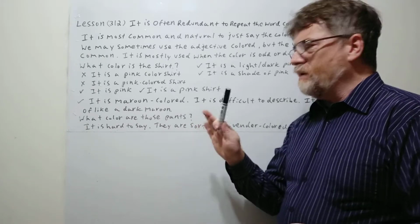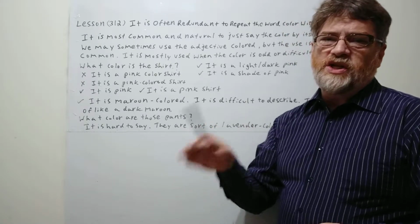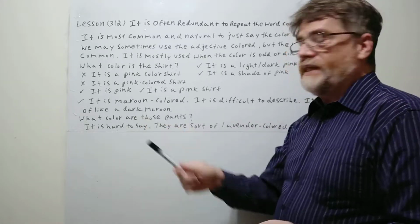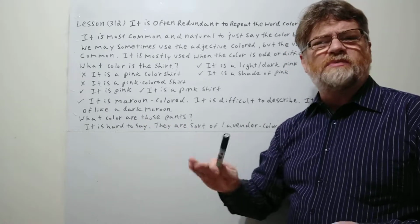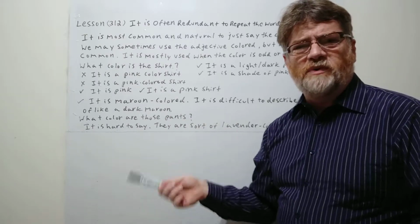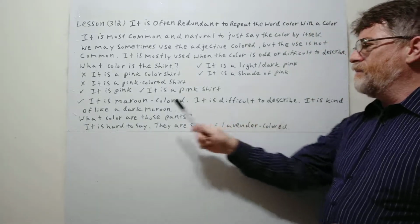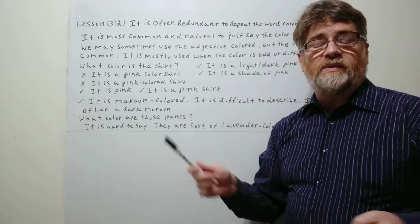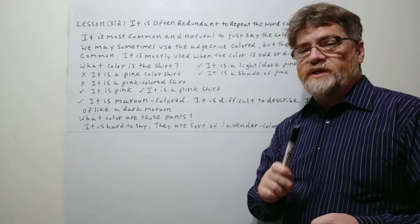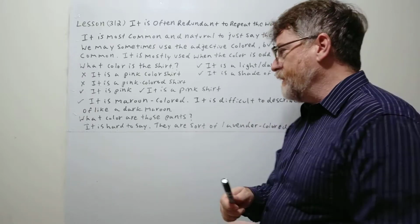So that is more likely to use with colored. And especially when we're saying that, it's hard to say exactly the shade of it, how dark it is, how light it is. So we're more likely to use it in that sort of sense. It's maroon. What color is it? It's maroon colored. It's one of those shades of maroon. It's difficult to describe. It is kind of like a dark maroon. So that's the way somebody would use it, especially when they're expressing that they're not 100% certain, but that's the closest they can guess of what the color might be.